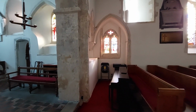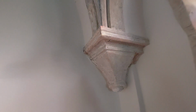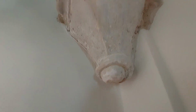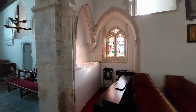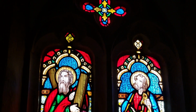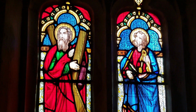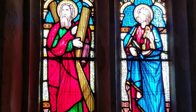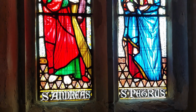If we go over to the other side, now on the south side, we've got a window. I've got no information, but it's a lovely window. Look at the work and the colours that have gone into this. So I take it that must be Moses with the 10 Commandments. Oh no, sorry, it's a crucifix, isn't it? Ah, there you go. St. Andrew, St. Peter.